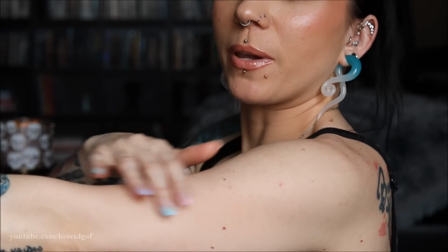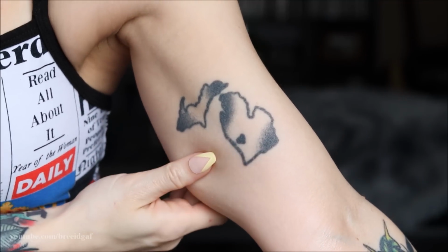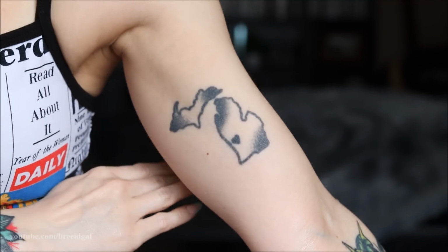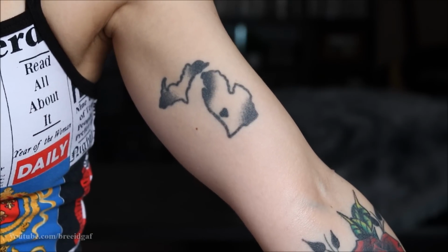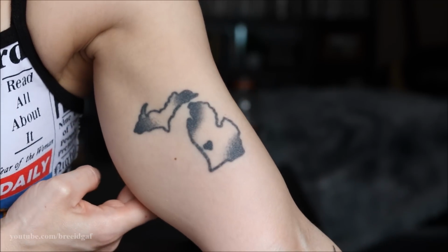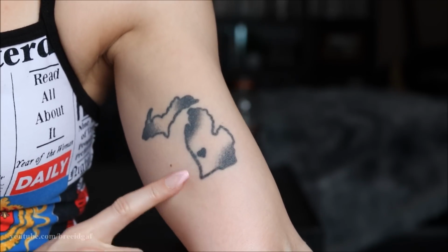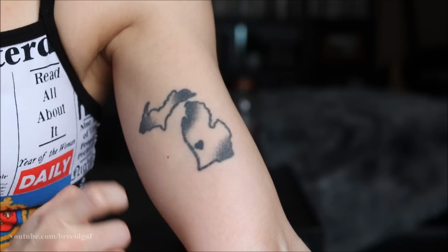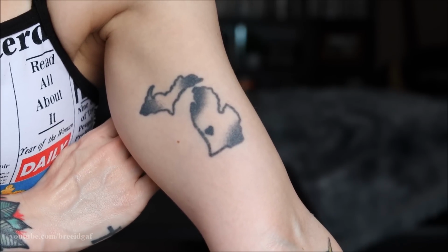So I have nothing up here yet, but on the inside here, I do have this tattoo. They were holding something like a Toys for Tots, but if you bring a toy for a toddler for Christmas, you got a free tattoo. So that is what this one is. This was my Tats for Tots, and I just got the state of Michigan, which is where I'm from, and I put a heart right in my hometown. So that is my little Michigan tattoo, born and raised and still here to this day.